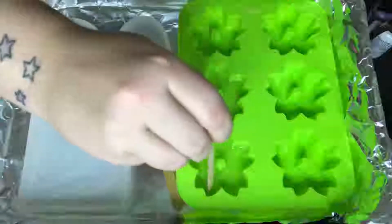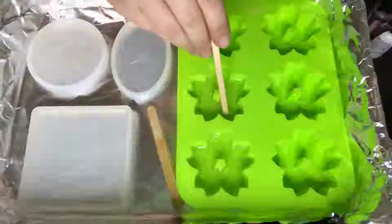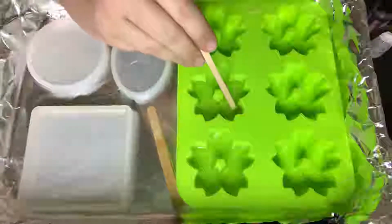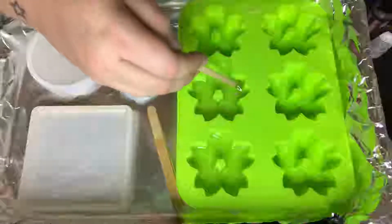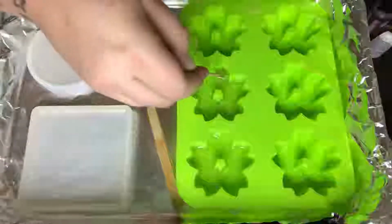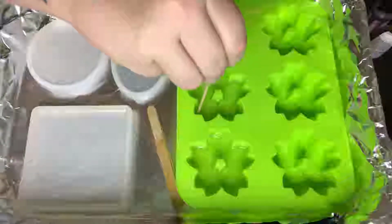oh, it's like the edges I was thinking about, because they call them the corners of like the round petri dish things, and it's like a circle does not have a corner. So I'm going around the edges so that there's no bubbles on the edges, hopefully.